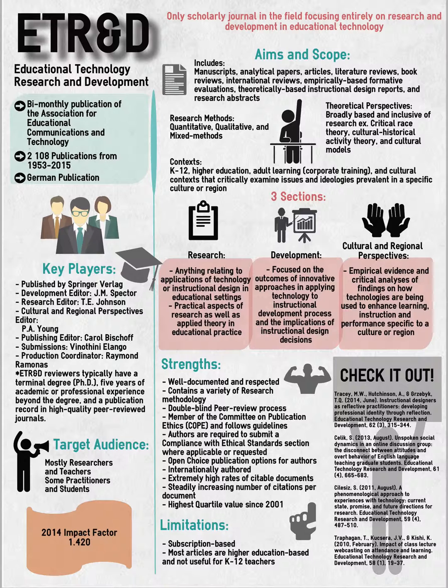A couple articles I thought this class would find useful are listed, including one I thought relevant for this week titled Instructional Designers as Reflective Practitioners, Developing Professional Identity Through Reflection.